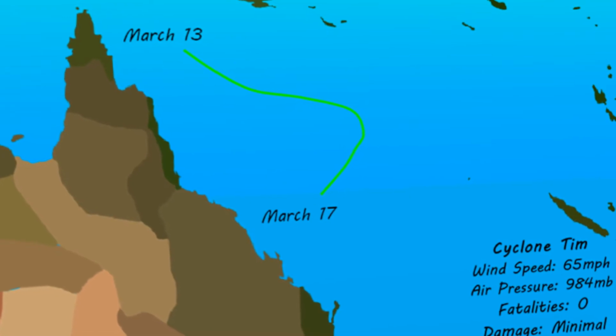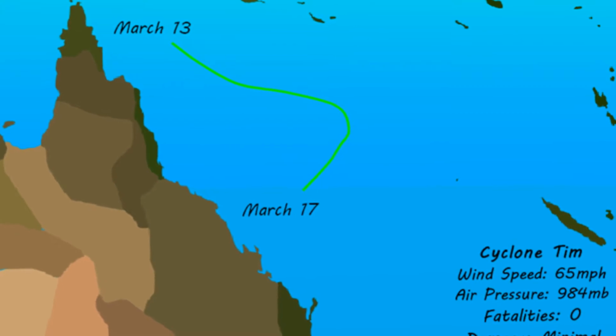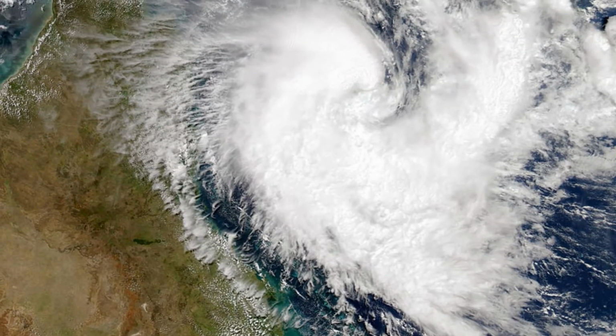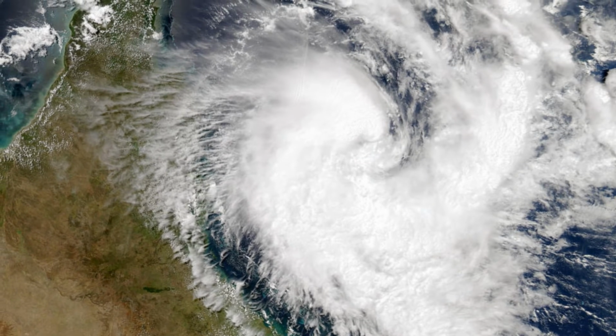Then, in the same area, we had Cyclone Tim, which formed just east of the Cape York Peninsula in Australia and remained as a tropical storm for 4 days, reaching a peak wind speed of 65 miles per hour sustained and a central air pressure of 984 millibars. There were no fatalities and damages here were minimal.